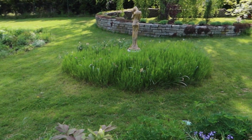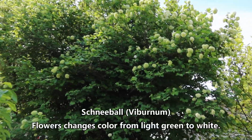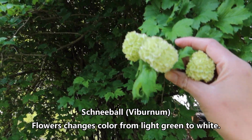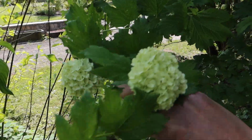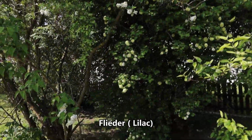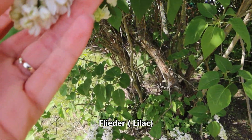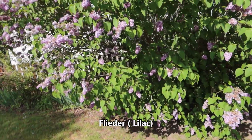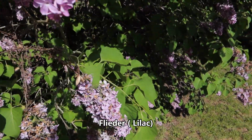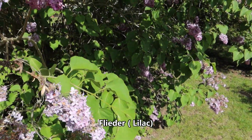This is what I meant. That's the Schneeball. The Schneeball. And there's the Flieder. Smells so nice. And there's another one here. Yep, they're already getting brown. It's almost over. I think I am too late to take the video.